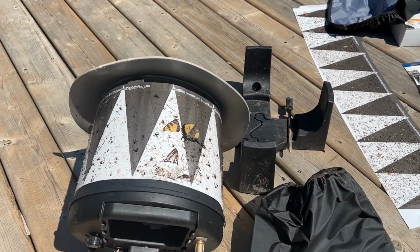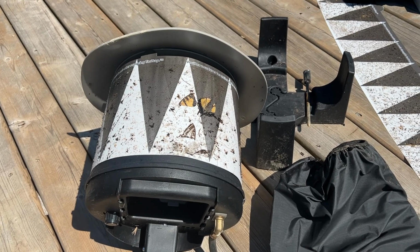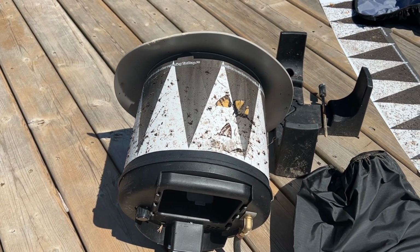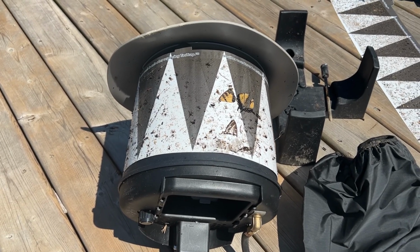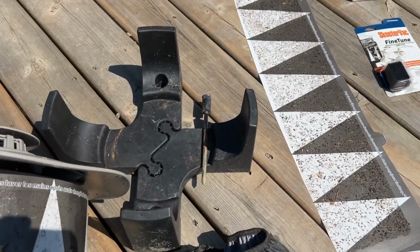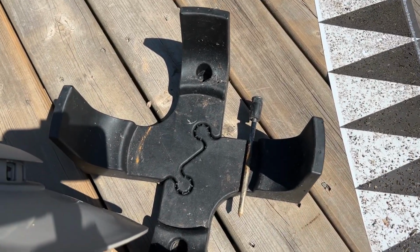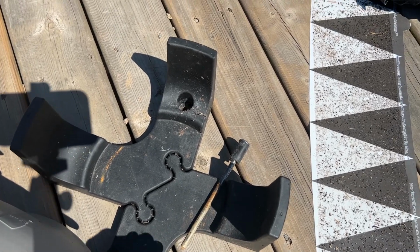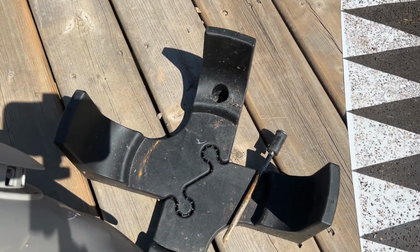Alright guys, so here's a close-up of the SV15. There's the head of the unit there, and really simple, really lightweight. You just connect that to the propane tank. Propane tank sits in that little unit there. And then you can see these stakes, they just go into these two holes and pin into the ground, and then it doesn't tip over.